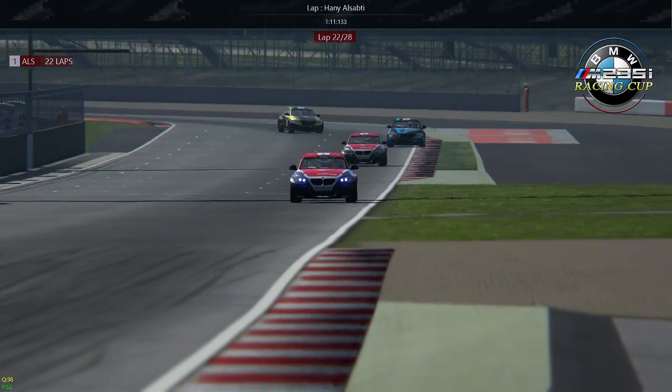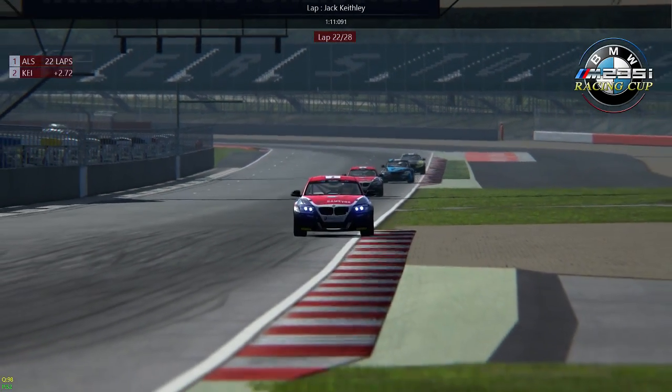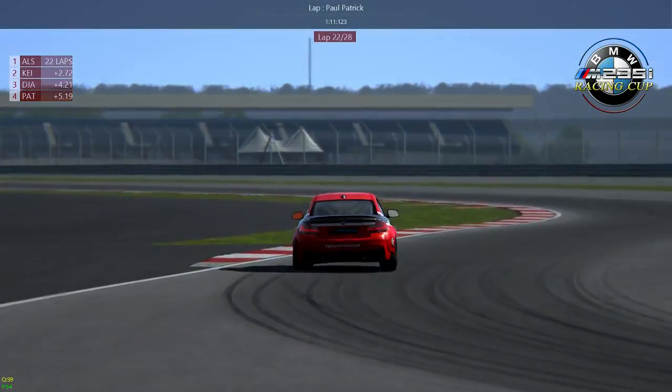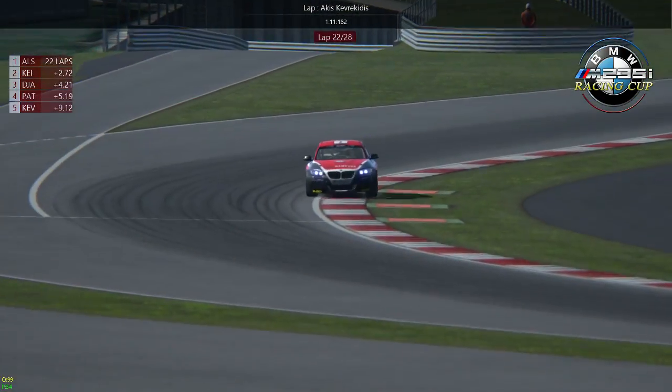We're in the final laps of this race. 25 minutes have elapsed here. The lead is now 2.7 seconds. And this has been a very good race.